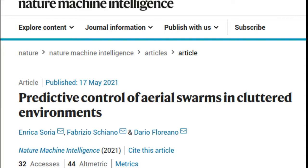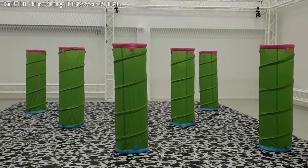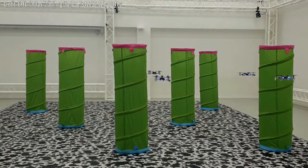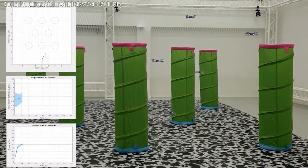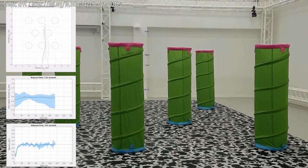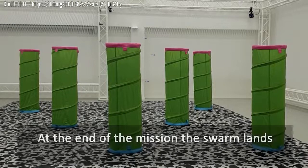With Soria's model, drones are much less dependent on commands issued by a central computer. Drones in aerial light shows get their instructions from a computer that calculates each one's trajectory to avoid a collision. But with this model, drones are commanded using local information and can modify their trajectories autonomously. Tests show that Soria's system improves the speed, order, and safety of drone swarms in areas with a lot of obstacles.